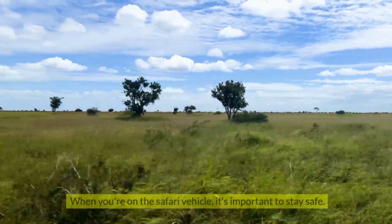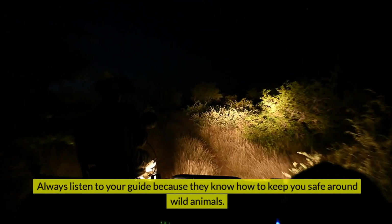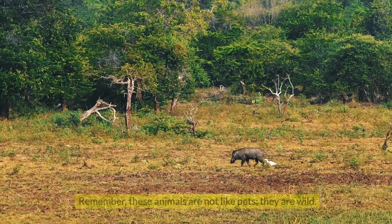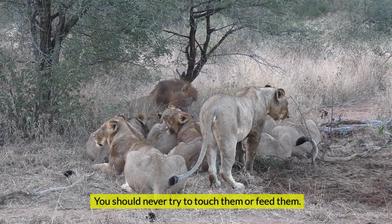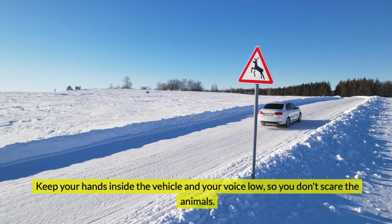When you're on the safari vehicle, it's important to stay safe. Always listen to your guide because they know how to keep you safe around wild animals. Remember, these animals are not like pets, they're wild. You should never try to touch them or feed them. Keep your hands inside the vehicle and your voice low so you don't scare the animals.